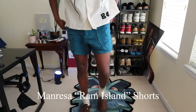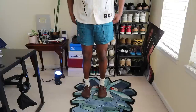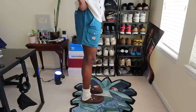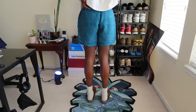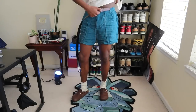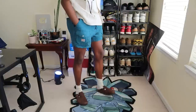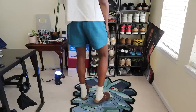The first pair of shorts I want to highlight are the Manresa Island shorts. At least that's what I'm calling them. I can't remember the exact name of them, and I'm pretty sure Manresa will come out with new variants. They just aren't on the site yet, but for right now, we're going with the Island shorts. And Manresa is an amazing, small, up-and-coming brand, I believe out of the East Coast of the United States, that makes really, really fun clothing. In fact, their labeling and the way that they create labels for the particular items that they sell is top shelf, top tier kind of stuff. And I have a lot of respect for Manresa.